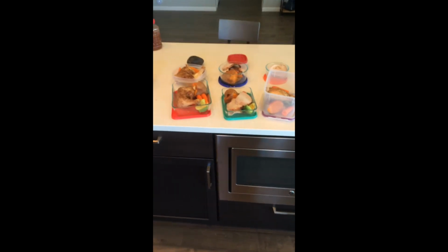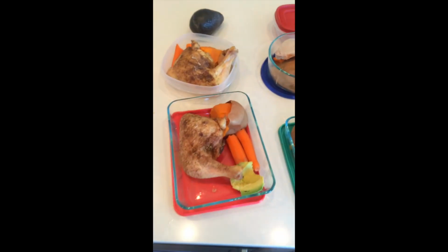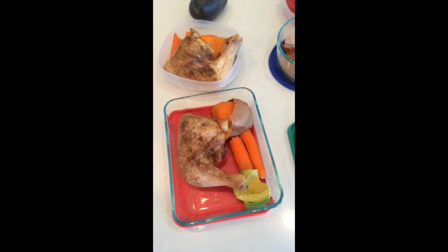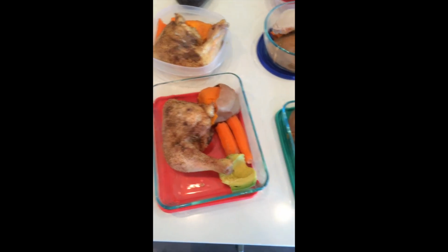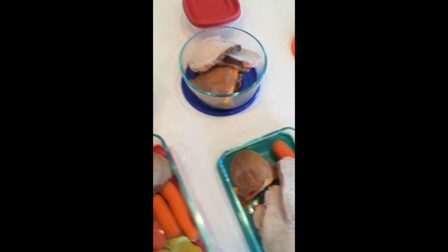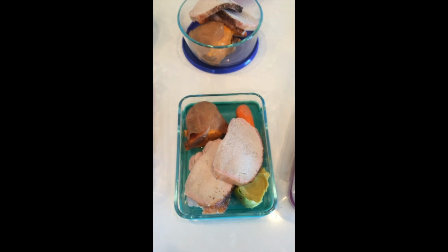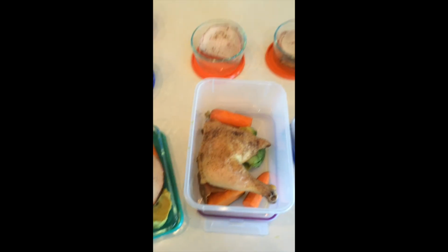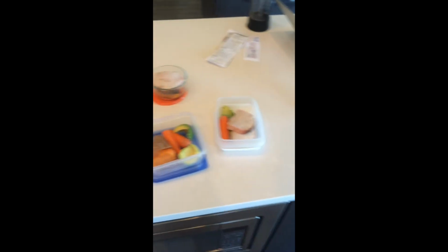Alright, so here we are with the prep meals. I went ahead and put some meat, some veggies, some fat, and some carbohydrate in each meal. Just because of where I'm at in my training cycle right now, most of it's going to be pretty balanced meals. There's going to be some of each in all of them. So there's some meals with pork, some meals with chicken. I've got about 8 meals made right here.